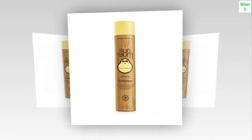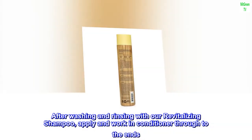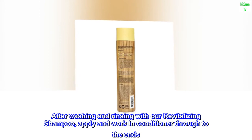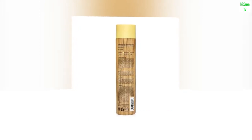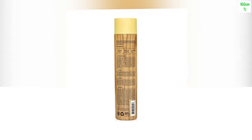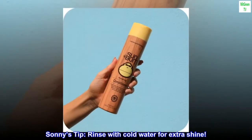How to use. After washing and rinsing with our Revitalizing Shampoo, apply and work in conditioner through to the ends. Wait a couple minutes and rinse hair thoroughly. Sonny's tip. Rinse with cold water for extra shine.